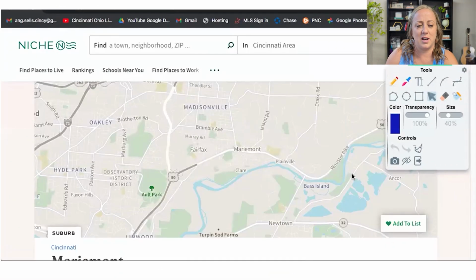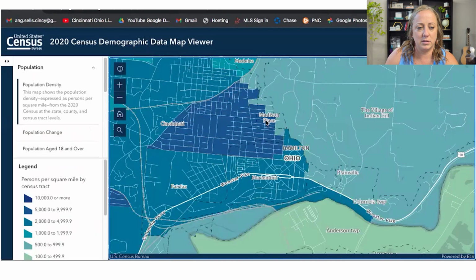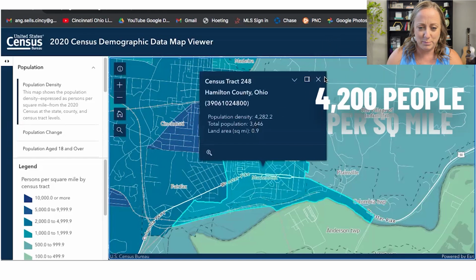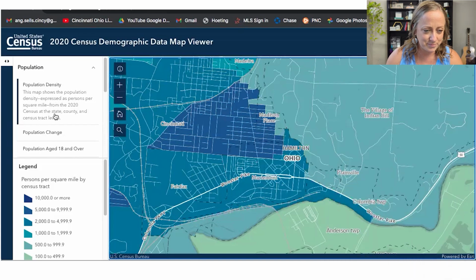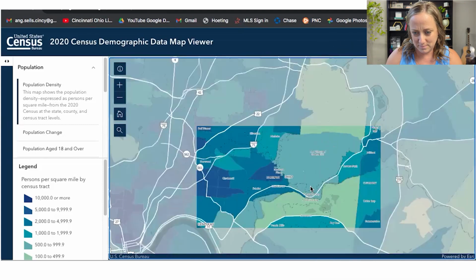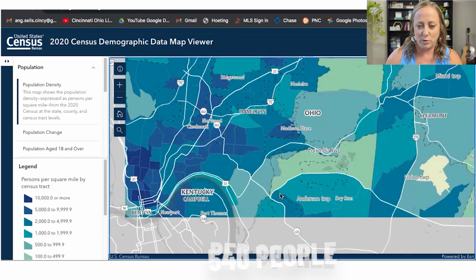So according to niche.com, Mariemont has an A+ overall rating, as you can see here. I like this population density map. You can see here that Mariemont right here has a population density of about 4,200 people per square mile. A little further north, it's just slightly higher at 5,800 people per square mile. Indian Hill, for example, is much lower at 540 people per square mile. So that's a little bit more rural.